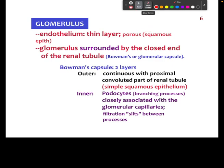So going back to this, there are endothelium layers, which are important because these are going to allow, once again, the cells to be porous and allow substances to leave or come back into our body. We also have this Bowman's capsule. The capsule is what's going to surround the glomerulus.